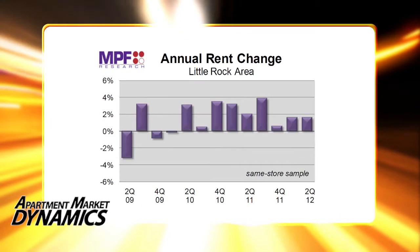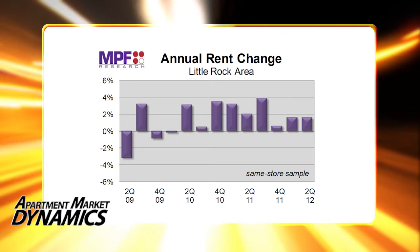And let's take a look at annual rent change by quarter. You can see that the 3.9% hike in Q2 of 11 turned out to be the cycle's peak. And rent growth levels have really dropped off since then. As of Q2 2012, rents were up just 1.6% year over year, putting Little Rock in the nation's bottom quintile by that measure as well.